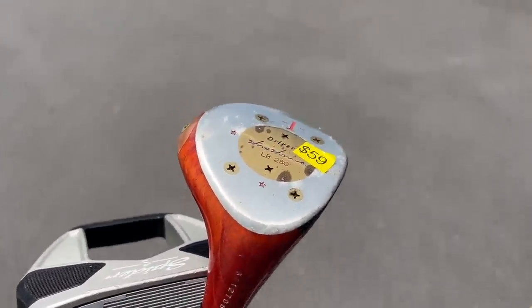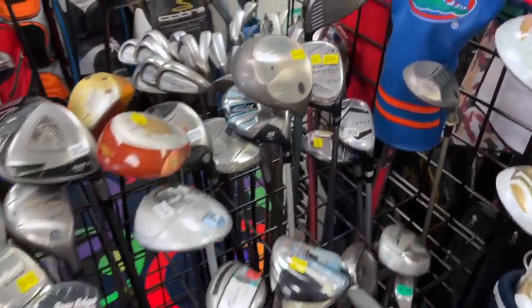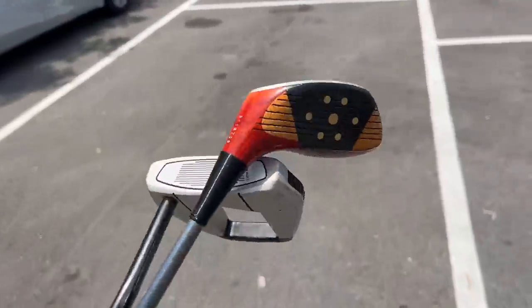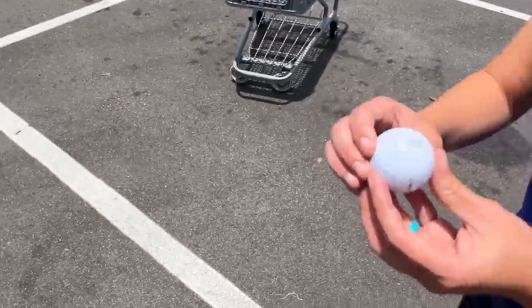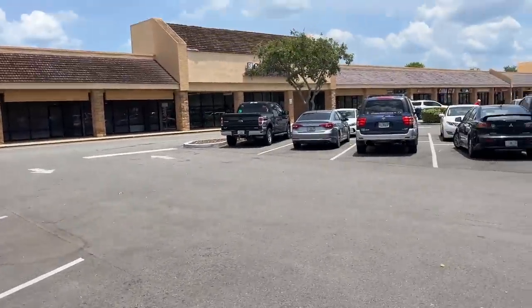Check this out, a Hero Hanma persimmon driver. That thing is awesome. Goes for over $100. We got it for $59. And then check out this Spider S putter as well for $69. Still goes for over $100. And we got ourselves an Alexis Golf Shop ball. If you're ever in Daytona, definitely check it out. And you have a Goodwill right next to it.